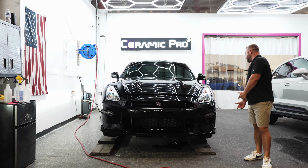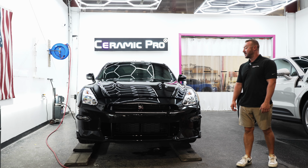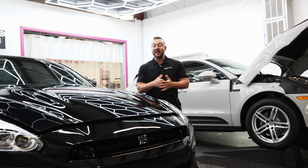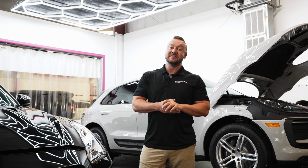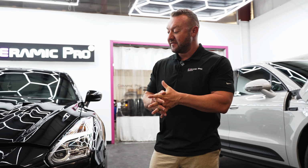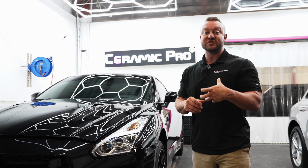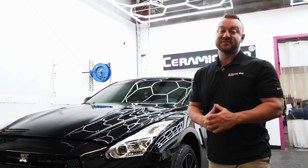This is a Nissan GTR, super fast, one of the coolest cars on the market right now. This is in for paint protection film and ceramic coating. Black cars look awesome when they're clean. One thing about black is it scratches very, very easily. So when we're gonna do the paint protection film and ceramic coating on this, we've actually done a full two-stage correction on all the paint to enhance that shine, but also the ceramic coating is gonna help it from all the little light scratches and stuff.